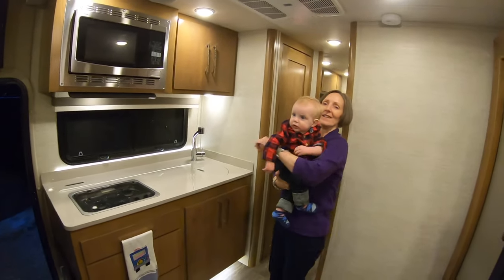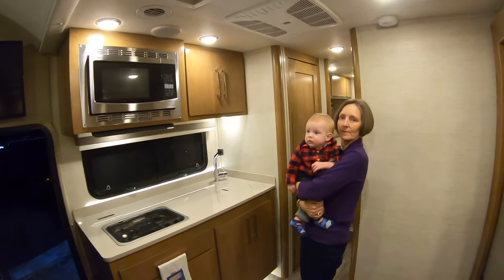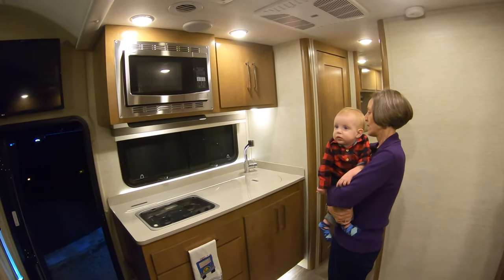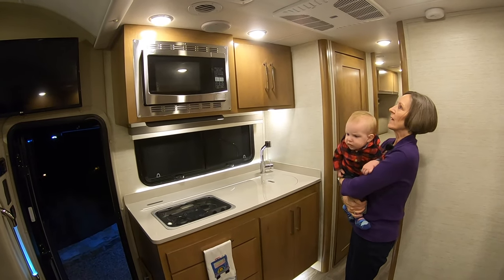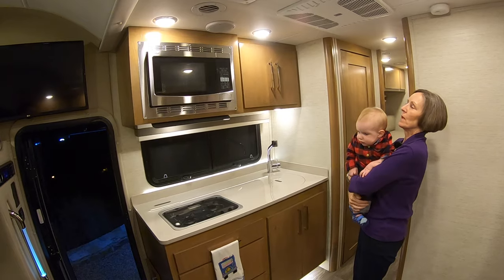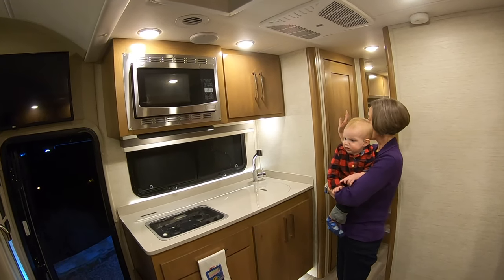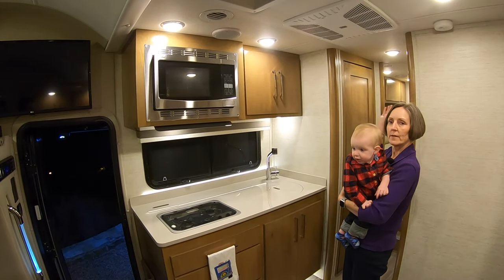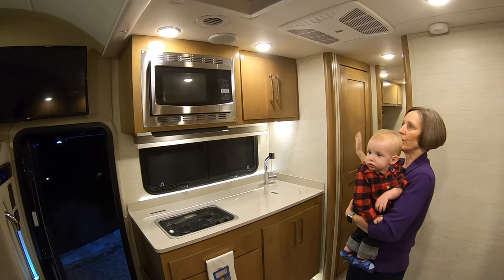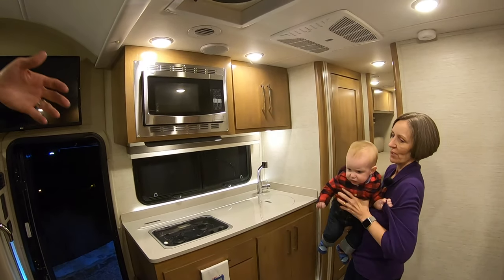So in the 4 days that you have now owned and spent in the Tiffin, is there anything you would change about the kitchen layout? No, I think the kitchen's fine. It'd be nice to have the extra storage. I know a lot of models, not just Tiffin, but other brands as well, have a slide-out pantry. But the reason we went with this is because it has a separate shower and a separate bathroom. And so you give up the closet and the pantry with the shower.